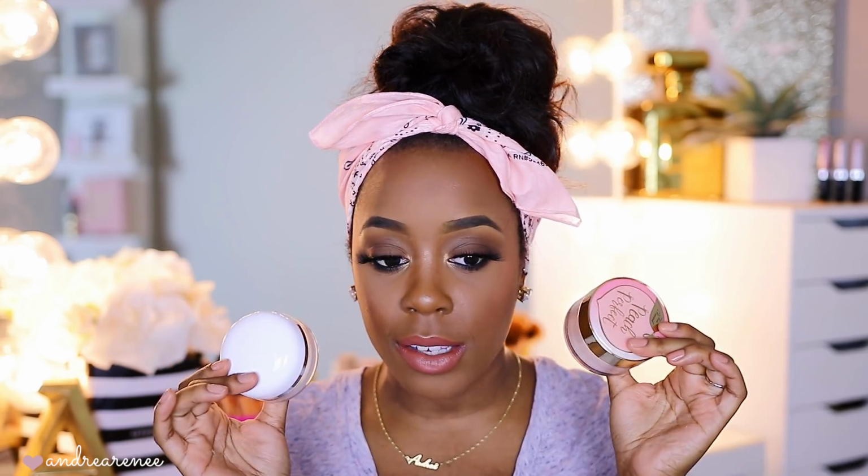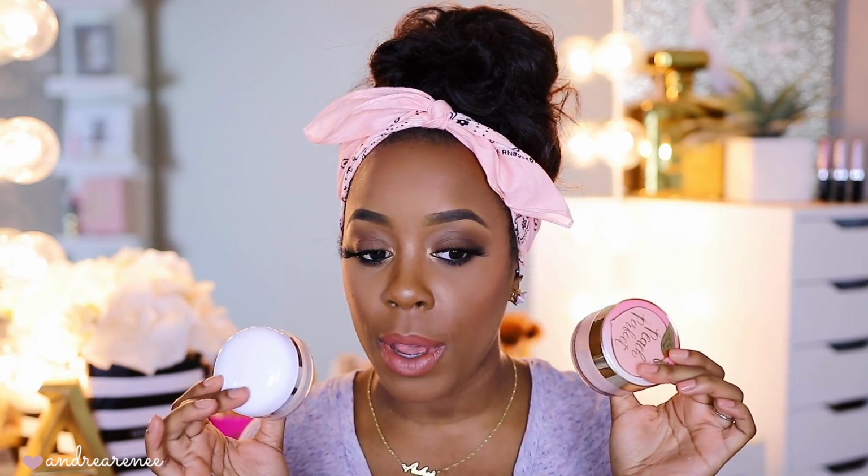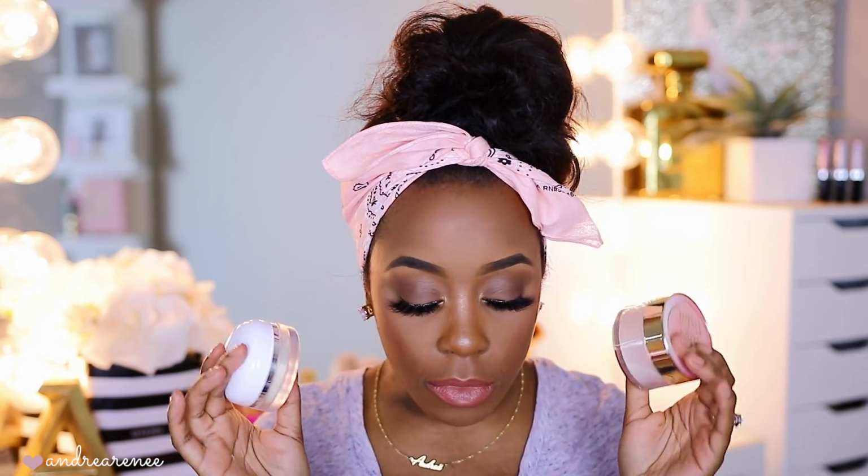So the one by Too Faced is going to keep you matte longer than the one by Marc Jacobs, but this one, I don't know, it just looks so pretty. I like how it performs, and it just looks so natural and so pretty on the skin. So I would have to choose these as my all-time favorite setting powders from Sephora. So I think that is all that I have for the video. So yeah, those are all of my Holy Grail liquid foundations and setting powders for this.